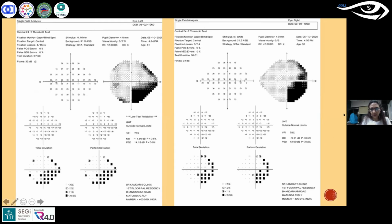So if you see homonymous hemianopia, what do you mean by homonymous? Homonymous is when the same side of the field is affected. For example, in this field, the right side of the right eye is affected, and in the left eye, again the right side field of the left eye is affected. So it's very clear that it is homonymous. The same side of both the fields have been affected. So this is a homonymous defect.